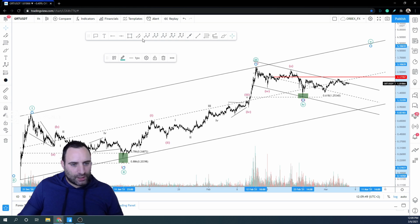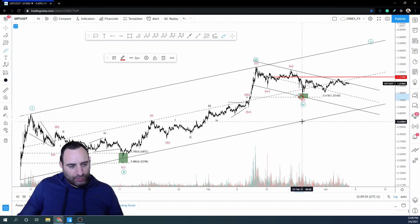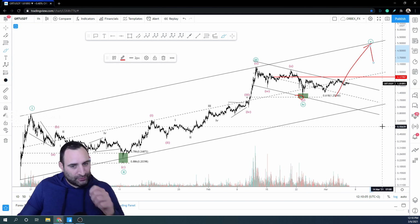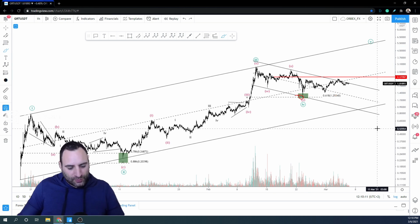Now, starting with GRT, yeah, we talked about that last week. We were looking at this 61.8 Fibonacci retracement, down at 1.25 being the end. It could be a case that this is the end of this correction, which means we're going to shoot higher for levels near 4.55, 6 or so, to get either a rejection or a break above this ascending channel.